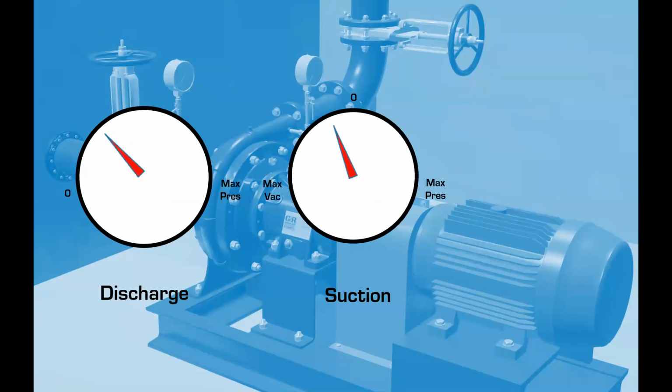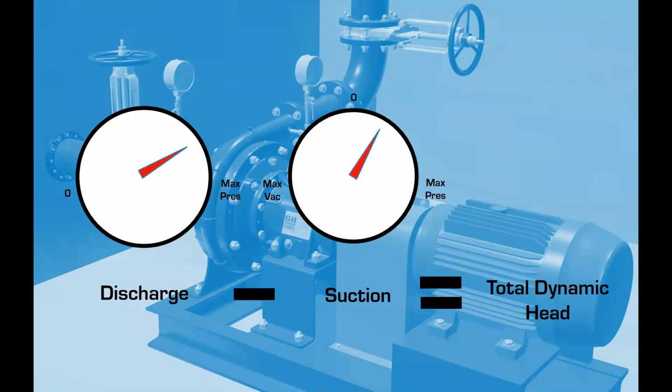If you're going to take away just one thing from this webinar today, it is the following. Discharge gauge minus the suction gauge reading will always give you the total dynamic head of the pump. We'll speak about that a little bit later, but discharge minus suction, turn off your common sense, just do that and you'll be fine.